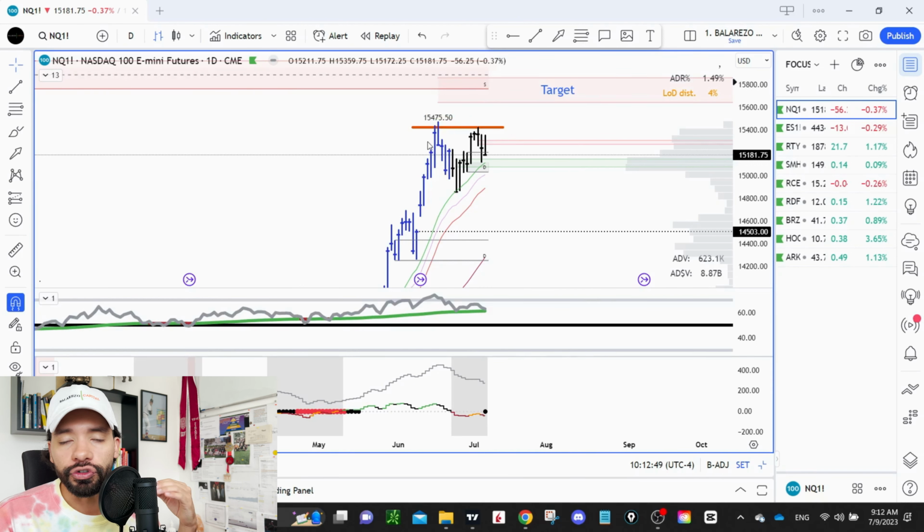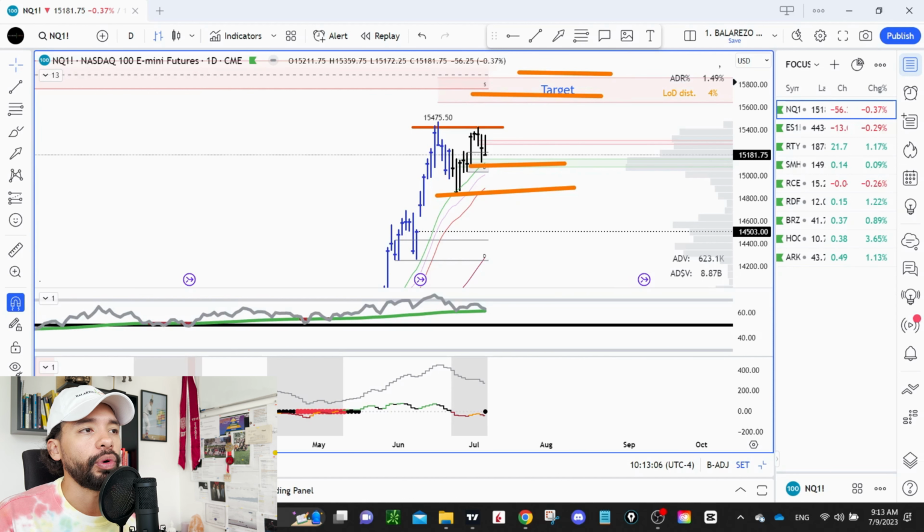The expectation, as always, the only thing that we can do as traders is act on our levels of interest, and then look for continuation in whatever direction we're trading. So the setup is pretty simple. This is the buy zone, this is going to be your stop, this is going to be your target, right? Pretty simple. That's what I'm watching for the NQ.